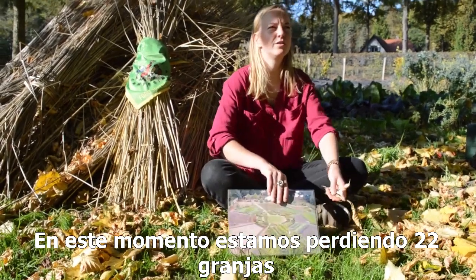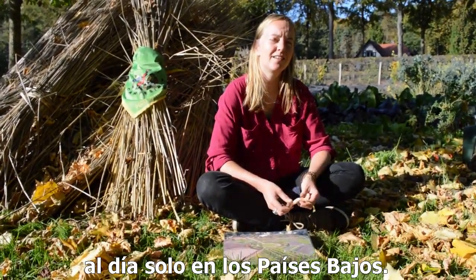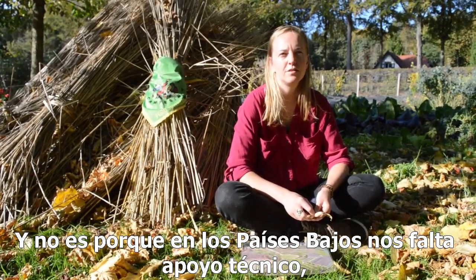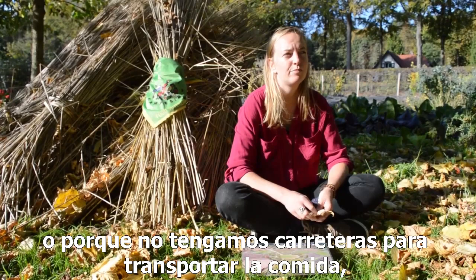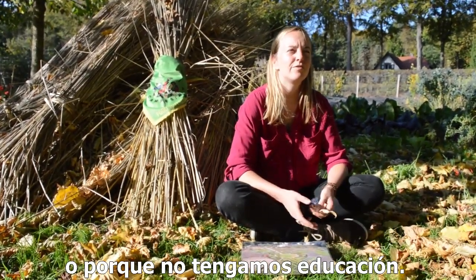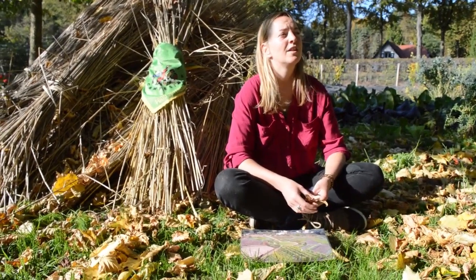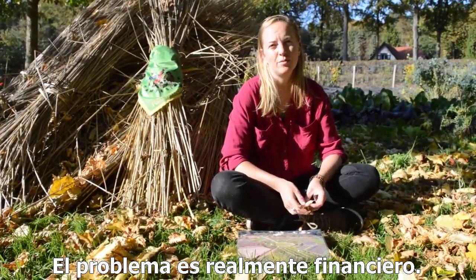At the moment, we are losing around 22 farms every day in the Netherlands alone, and that is not because farmers here don't have enough technical support, or because they don't have proper roads to transport their food, or because they don't have enough proper education. The Netherlands has all that. We're a very modern country in that sense. But the problem is really a financial problem.